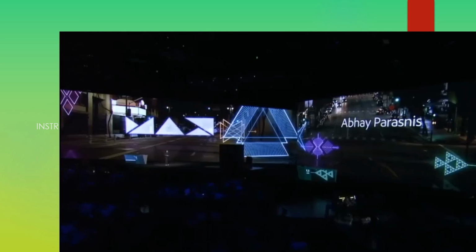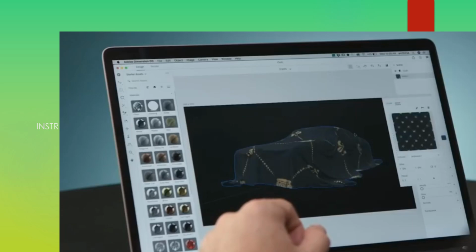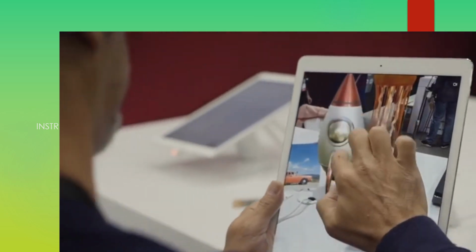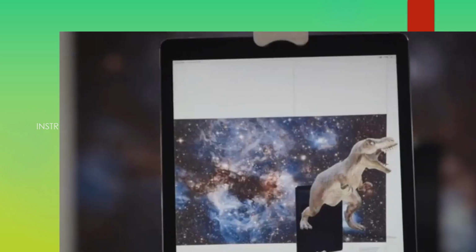Our goal with Aero is simple but ambitious. It's to establish a new discipline for immersive design, blending the world of digital and physical. It's a brand new medium. Like, what are the boundaries that we're trying to push here? What can this medium offer that no other medium can otherwise offer?